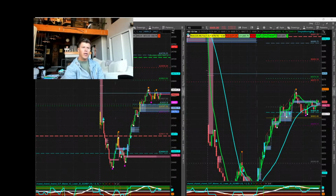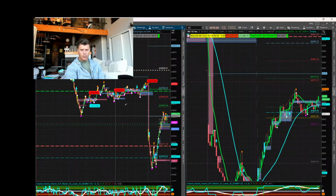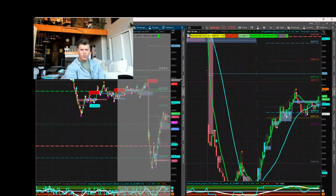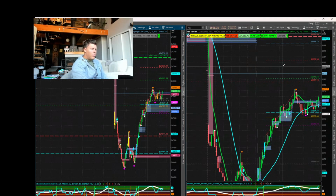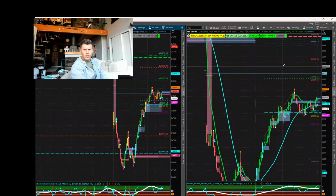Gold's actually rolling over here after retesting that 37.64s. I'm going to target the negative 61s of these extensions. See if we can get up there.